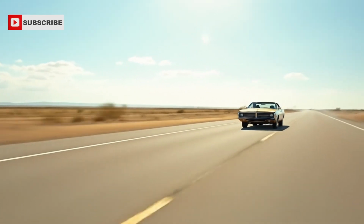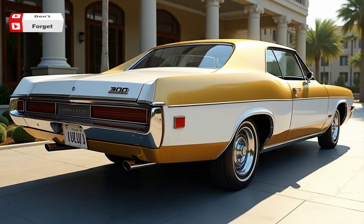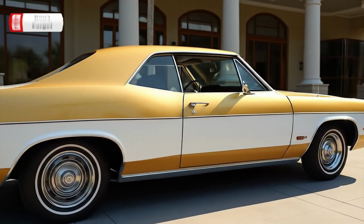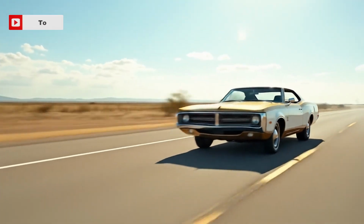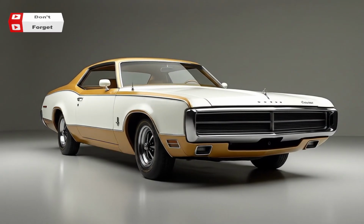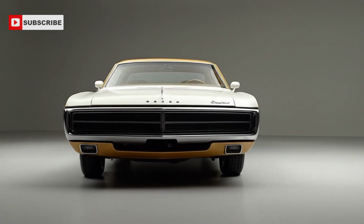The Chrysler 300 Hurst was a true blend of muscle and sophistication, combining brute force with luxury cruiser qualities. It represented a different side of the muscle car era, one where comfort met raw power, and style wasn't sacrificed for speed. Today, its rarity and unique character make the 300 Hurst a highly sought-after collector's gem, a shining example of Chrysler's ability to innovate beyond the typical muscle car formula.